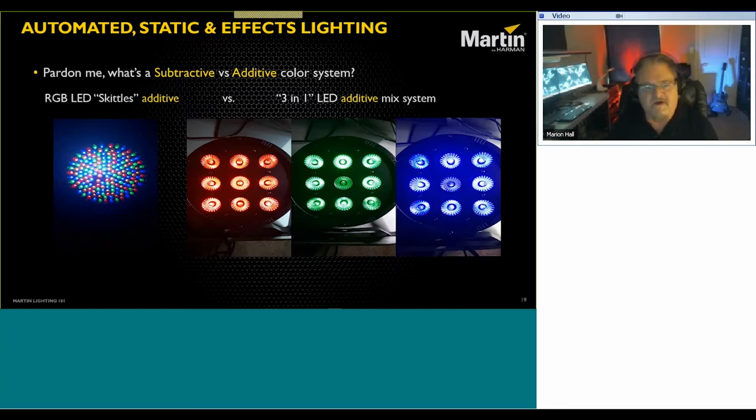Actually, it works fine for a lot of different applications, and it's certainly cheaper than the next version, on the right-hand side, which is a 3-in-1 LED system or a 4-in-1 LED system, where you basically have a single LED, if you will, but it's not a single color. It's actually multiple colors in one cell. In this case, I'm showing a picture of a cheap LED par can I had lying around in my office, and showing you the difference between that versus the Skittles look on the left-hand side. So it's basically an LED that can produce multiple colors: red, green, blue, white, or red, green, blue, amber, white in some cases. And that's the difference between the two. We use both of these types of technologies along with the CMY color system. So I just wanted to stop a little and talk about the difference between subtractive versus additive color systems, and you can see examples of that here.